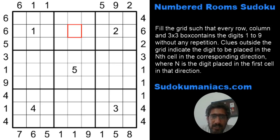Now this is a very new variant, but the moment I laid eyes on it and was trying to understand and figure it out, there were a few things that came to my mind which I thought I'll share with you. These are small tips with regards to this. One being, the outside digit can never come in the first cell in that direction, except the digit 1. I'll come to that later.